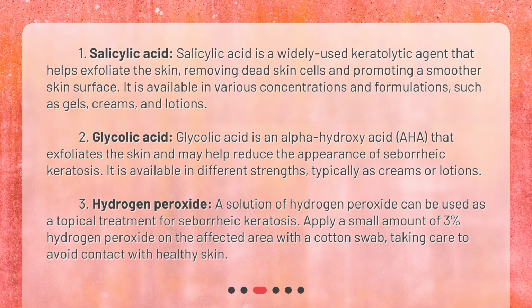3. Hydrogen peroxide. A solution of hydrogen peroxide can be used as a topical treatment for seborrheic keratosis. Apply a small amount of 3% hydrogen peroxide on the affected area with a cotton swab, taking care to avoid contact with healthy skin.